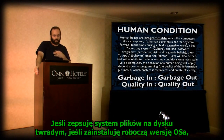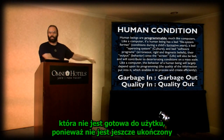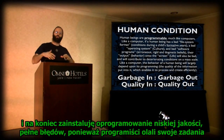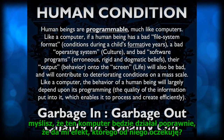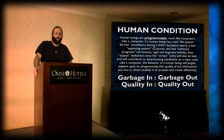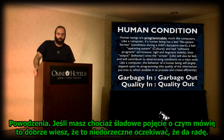If I screw up my system's hard drive format, if I put an operating system that is like at alpha state and it's not ready for prime time because the development's not finished, it's half-baked, okay? And then I load crappy software that's full of bugs and the developers didn't really care about programming them correctly. Do you think that computer is going to operate properly and give me the output on the screen I'm looking for, or output on the printout I'm looking for, or output on the internet that I'm looking for? Good luck. If you know a little bit about computers, you're laughing now because it would be ridiculous to assume that it could do that.